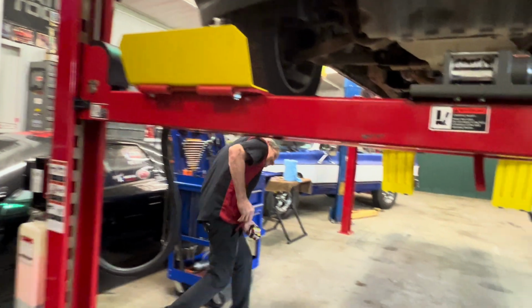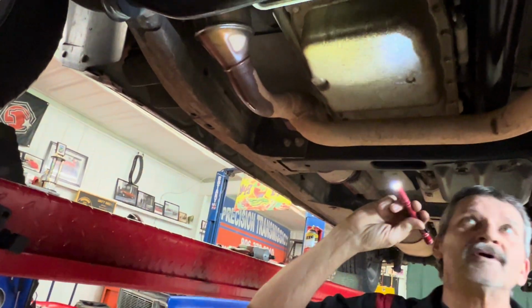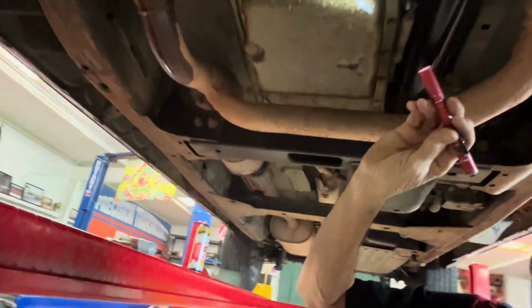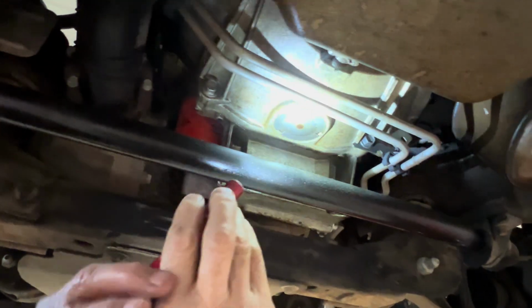Come under here. Well, it's definitely got a really big oil leak we need to try to address for the gentleman. Looks like it could be coming out of the oil adapter block for the oil lines. You can see there, it's all up through here. Rear main seal and cover possibly.